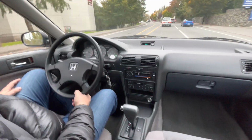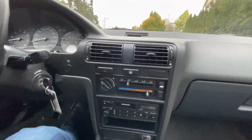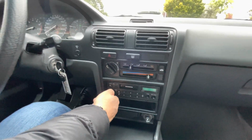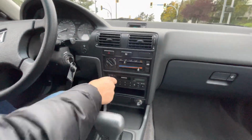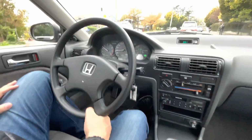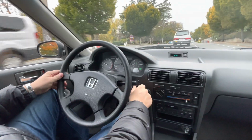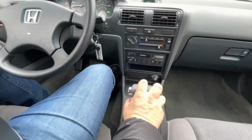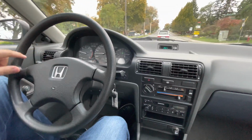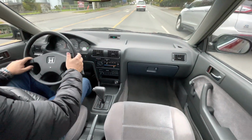Everything works in the car, though, as you would expect with any Honda. All the heating system, the radio, I'll just show you. Power antenna. All the lights, wipers, dash lighting, dash illumination to turn it up and down here. That works. The sport feature on the side of the shifter, turning it on and off, it's indicated on the dash. That's easy, obviously, to turn on and off.